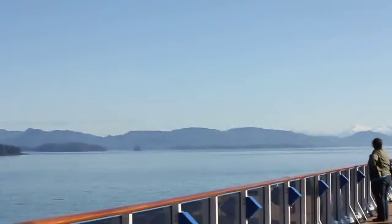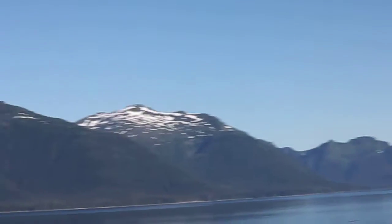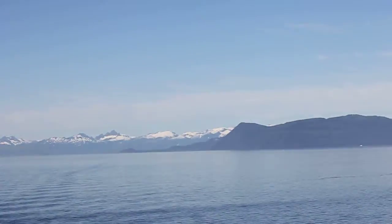Once again, good morning. Last night we did set our clocks back 1 hour as we went on to Alaska time. So the time on our ship's clock right now is 8:20 a.m. And welcome to Alaska.